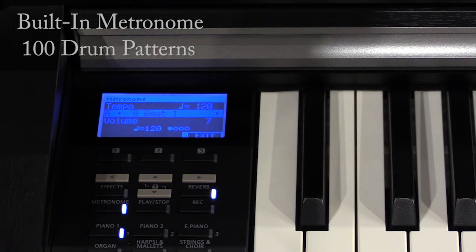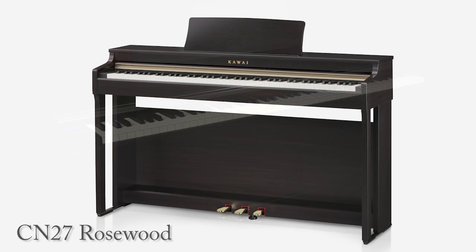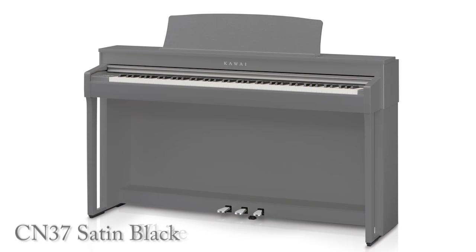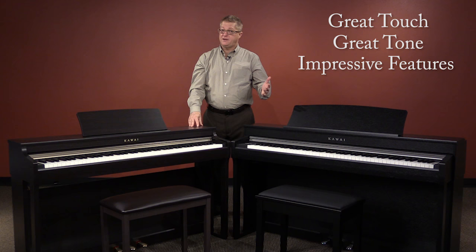An enhanced cabinet design includes a large music desk, great for music scores or oversized spiral-bound books. The CN27 is offered in a rosewood finish, and the CN37 is also offered in rosewood, as well as satin black and new satin white finish. As you can see, the CN27 and CN37 offer great touch, great tone, and very impressive features at a modest price.